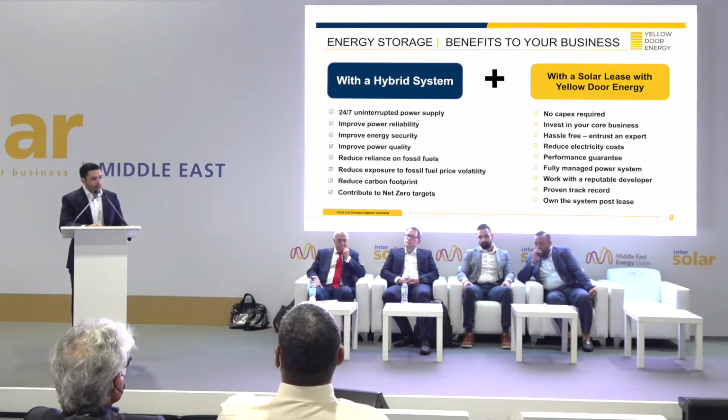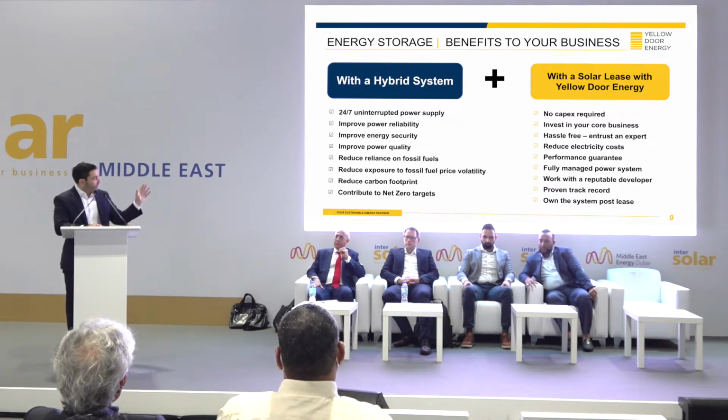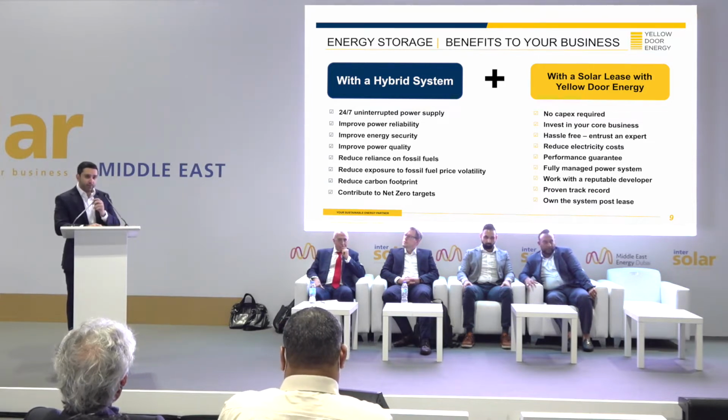So when you are taking a large part of your energy from solar or from solar plus BSS and increasing your penetration of renewables, you're typically reducing your reliance on fossil fuels and hedging towards changes in fossil fuel prices in the next years. This will help you as well generate more clean energy, reduce your carbon footprint, so it contributes to your net zero targets.